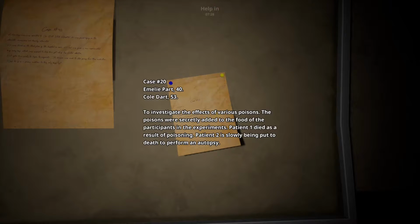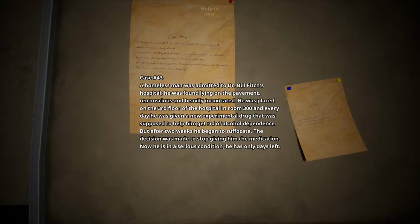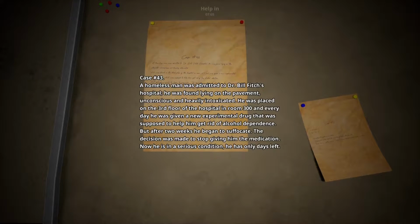To investigate the effects of various poisons, the poisons were secretly added to the food of the participants. Experiment. Patient one died as a result of poisoning. Patient two is slowly being put to death. Perform an autopsy. Case 20, Emily, part 40, cold dart, 53. Case 43, a homeless man was admitted to Dr. Bill Fitch's hospital. He was found lying on the pavement, unconscious, heavily intoxicated. He's placed on the third floor of the hospital in room 300, and every day he was given a new experimental drug that was supposed to help him get rid of the alcohol dependence. But after 2 weeks, he began to suffocate. The decision was made to stop giving him the medication. Now he's in a serious condition. He has only days left.